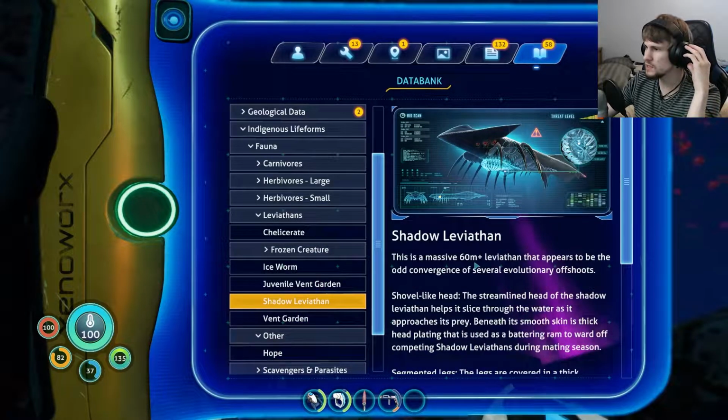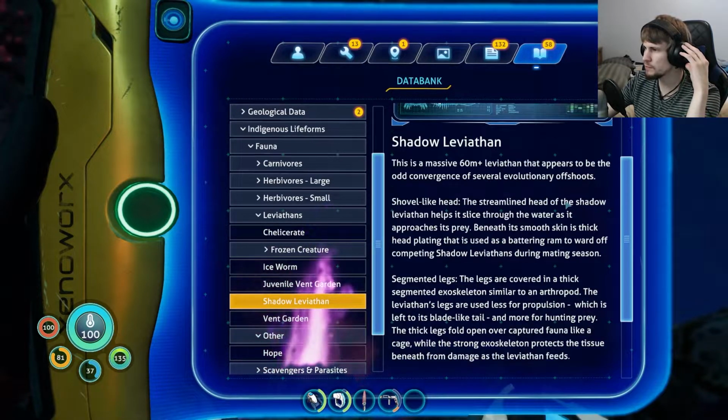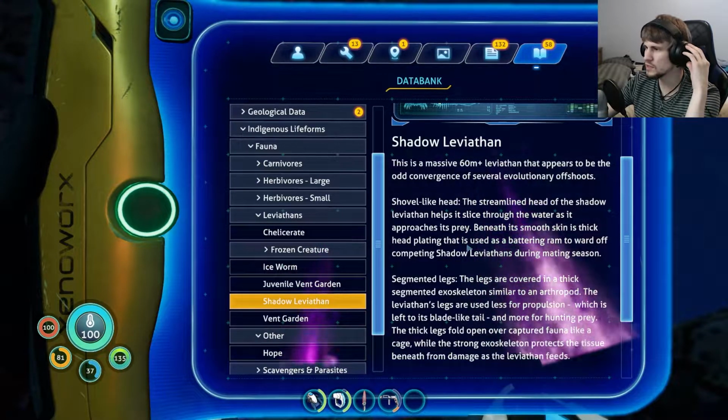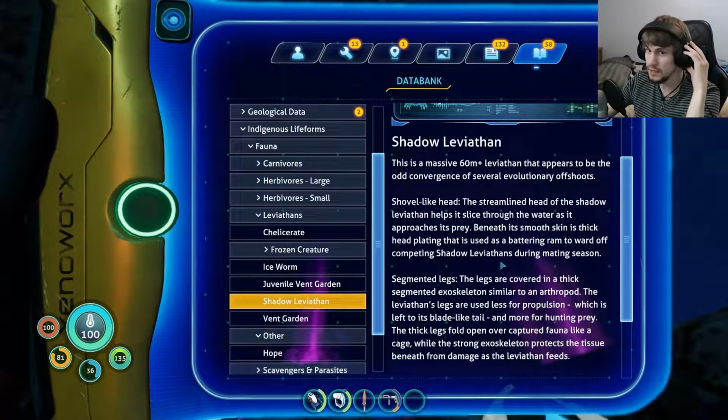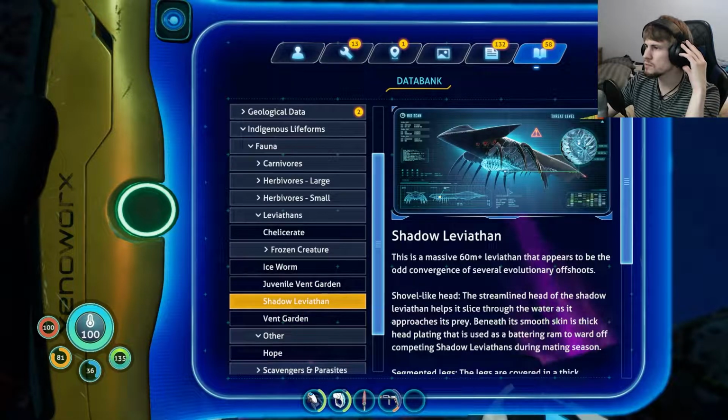This is a massive 60-meter plus Leviathan that appears to be the odd convergence of several evolutionary offshoots. Wait a minute, odd convergence? I mean, it does sort of remind me of the Ice Worm head. Shovel-like, streamlined head of the Shadow Leviathan helps it slice through the water as it approaches its prey. And the smooth skin is thick head plating that is used as a battering ram to ward off competing Shadow Leviathans during mating season.